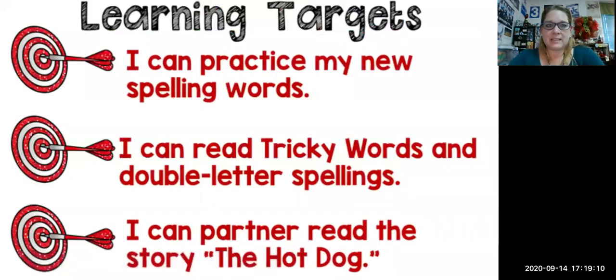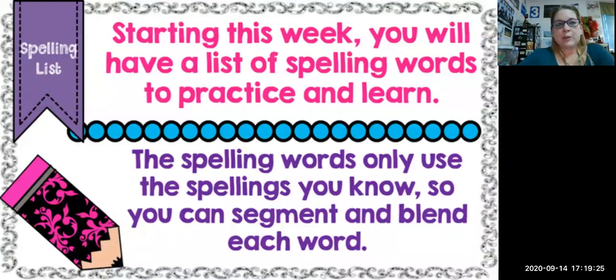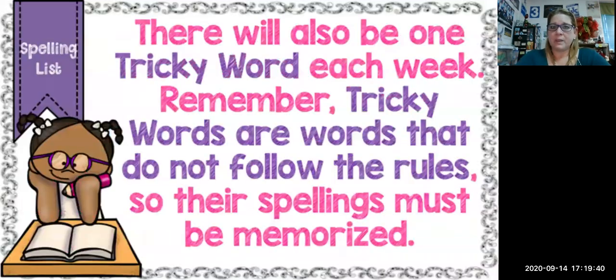Our learning targets for today are: I can practice my new spelling words, I can read tricky words and double letter spellings, and I can partner read the story The Hot Dog. Starting this week, you will have a list of spelling words to practice and learn. The spelling words are only going to be using the spellings that we have gone over so far, so you can segment and blend each word. But there will also be one tricky word each week. Remember, tricky words are words that do not follow the rules, so their spellings must be memorized.